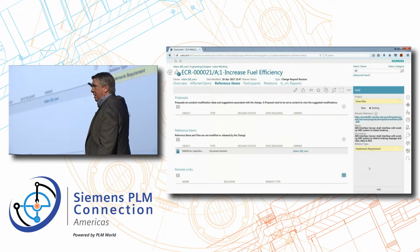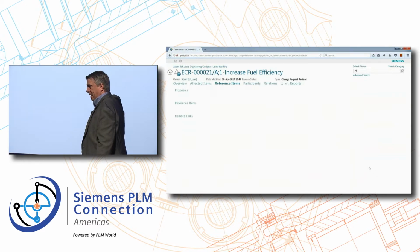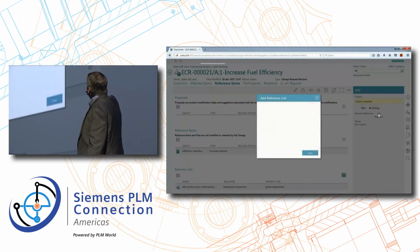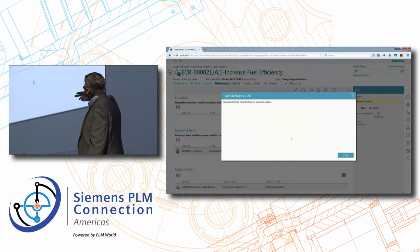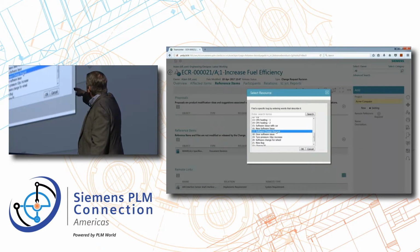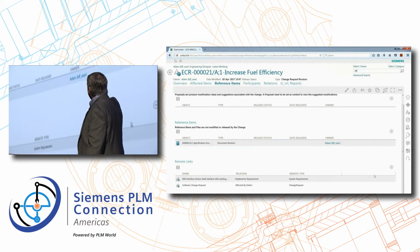And that smart link knows how to get back to itself, knows how to get back to the root data. Now the next thing I want to do is go into Bugzilla, and here it comes up. I've got to sign in in this case. Polarion, we didn't have to. And then I want to select a software change request. I hit OK, and it comes into the object set too.